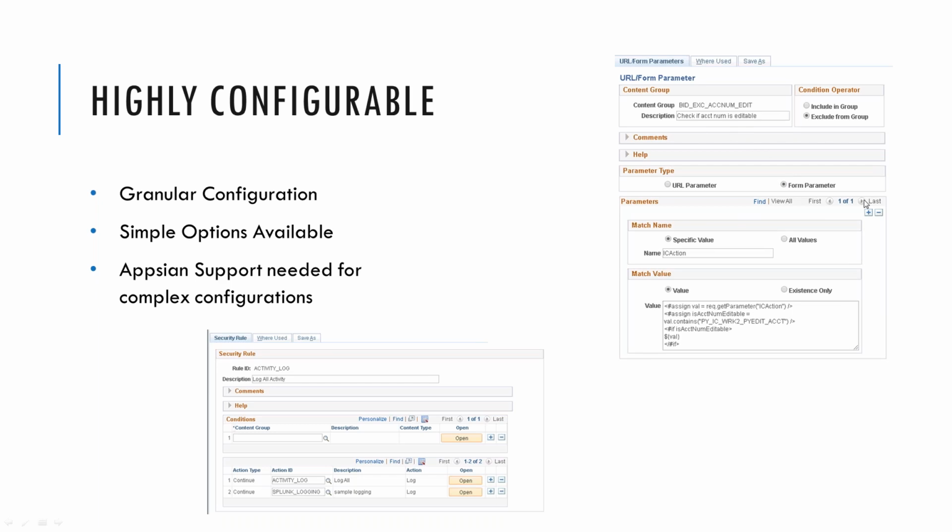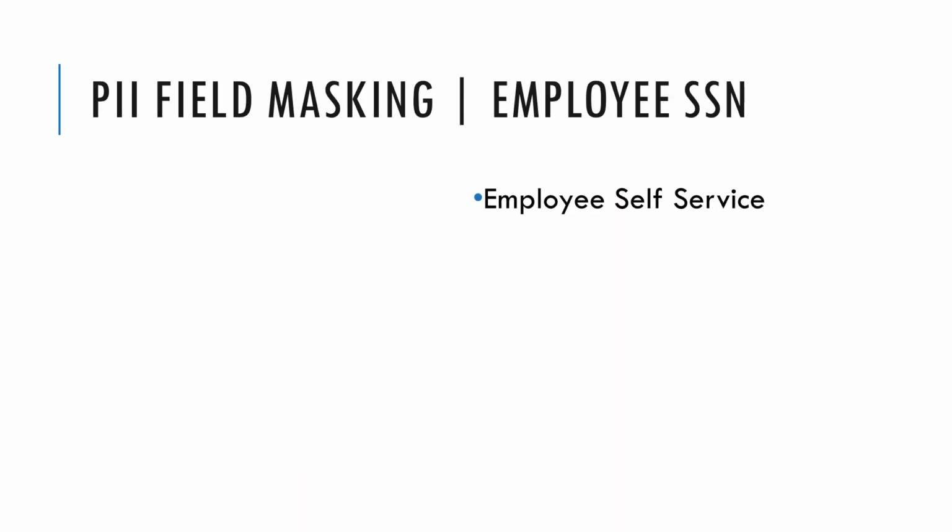We can have account number edits. We can make some changes there and have it be very specific to a specific field in a specific spot. So without going into too much detail on, again, high level, we'll start digging in. The first place we were putting this is, again, the personally identifiable field masking on the employee social security number.